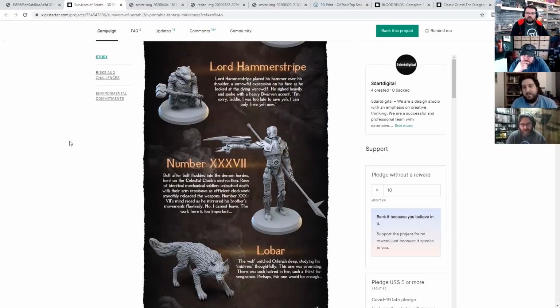Oh, you just like because there's a... Oh, I thought it was a badger. Is it a hamster? No, that's Lord Hammerstripe, the badger. God. Oh, Hammerstripe. I thought it said hamster. Lord Hamster Stripe, yeah.